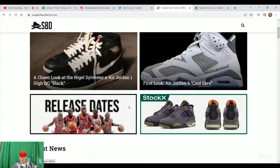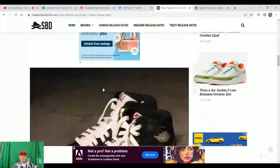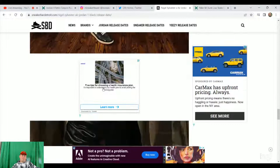Nigel Sylvester's Black Air Jordan 1. Yeah, this looks good. I don't know how available it's going to be. It looks like one of those hyper exclusive ones that's going to be impossible to get your hands on, but this looks good for me. I'm not sure who Nigel Sylvester even is, but I like it.